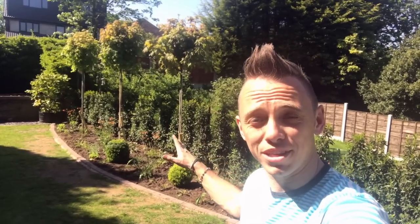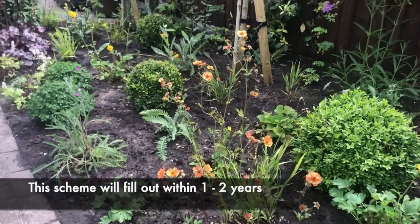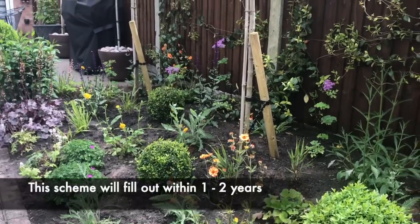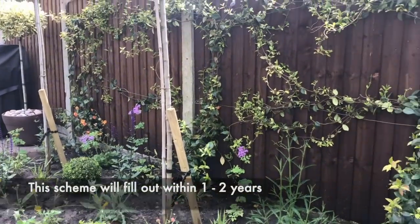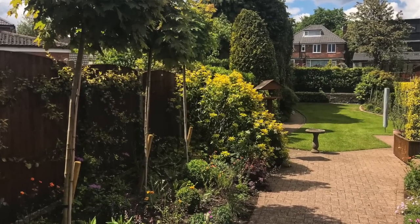And again, at the bottom of the garden, we've got that same repetition, pop, pop, pop. We've got the box balls that are going to give you the evergreen structure, the planting scheme that I talked you through earlier in the day. And I'm really pleased with this one. I think it's really consistent. And although the house is obviously still there, and there's not much you can do about that, when you stood at the end, and I'll show you a photo now, you can see how your eye's immediately drawn down to the planting rather than up towards that house.